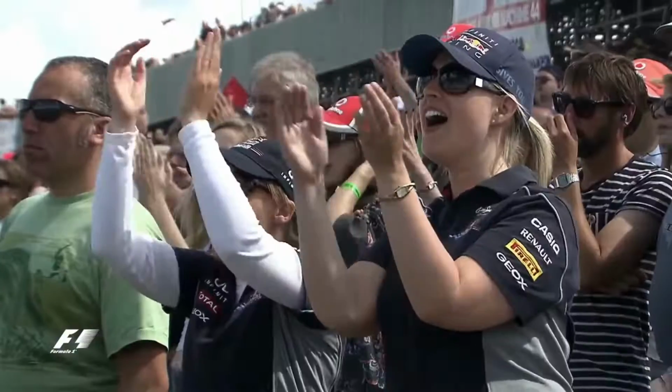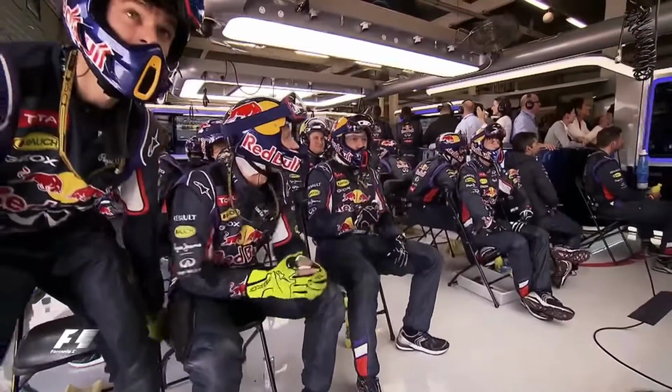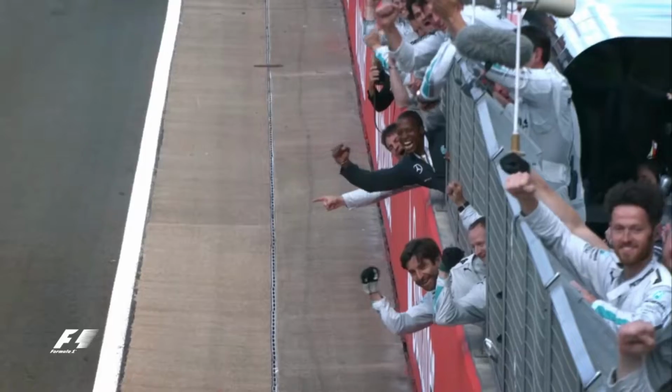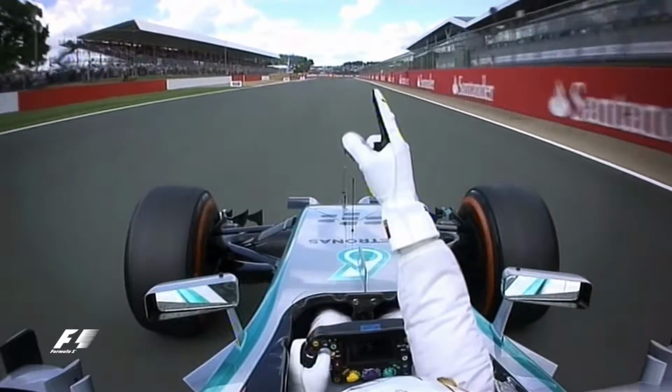Move the race, sir. Move the race. You can't touch this, Lewis. Home Grand Prix win. England! What a great feeling, guys.